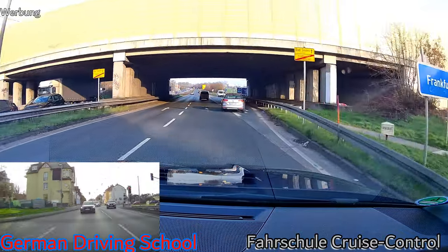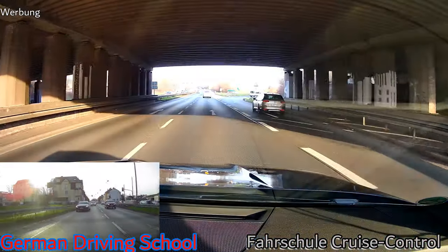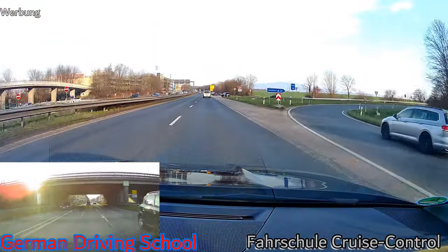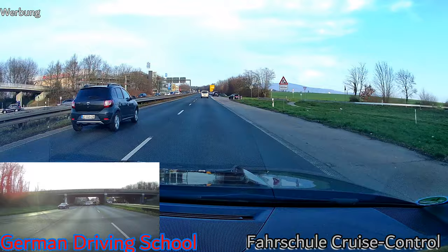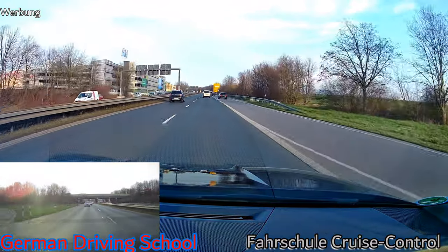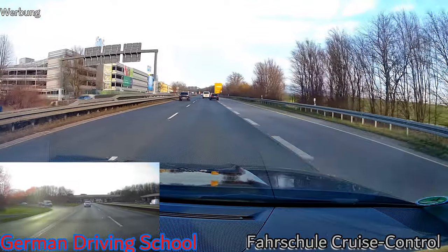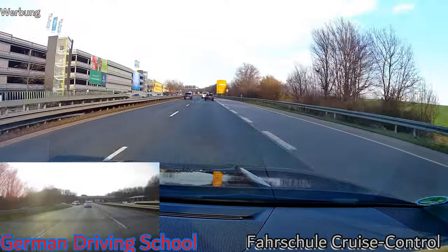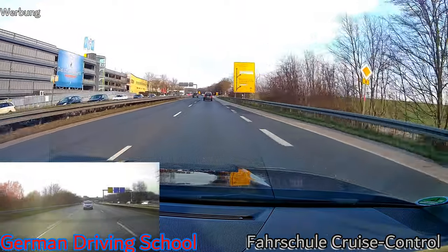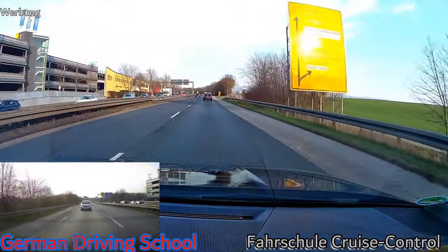We are outside the city. We have a barrier between the lanes, between the two streets. So the speed limit is not 100 here. It's the recommended speed of 130. Probably you know the exit here on the right side. We very often take this one, but today we go straight.